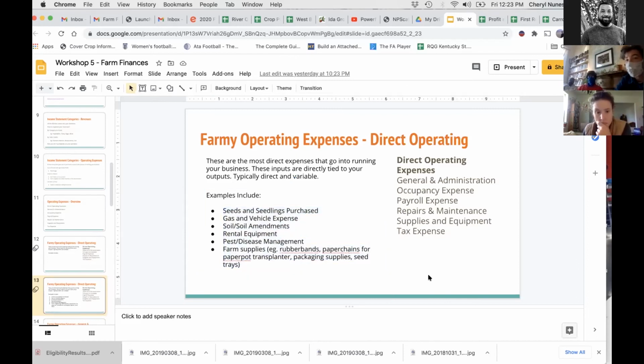Rental equipment: you rented that equipment for one day to do the specific thing because you were doing it to run your business. So that's a direct operating expense. And then farm supplies. Good examples are rubber bands, paper chains for a paper pot transplanter. That's a really good direct thing, because that's something that's getting planted with the seeds. It's all part of those individual things that you're growing out of the ground.